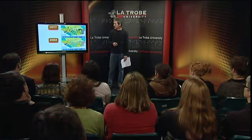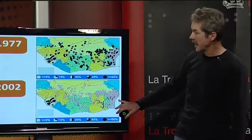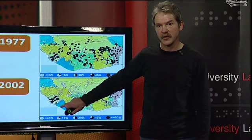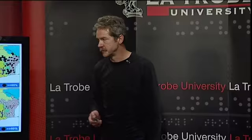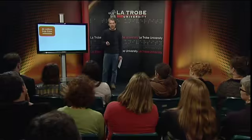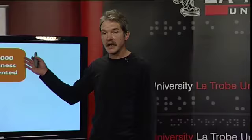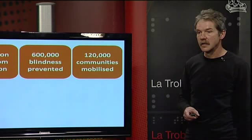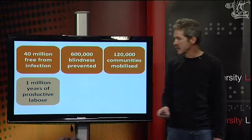This is the situation after 25 years of control by the World Health Organization in this part of Africa. You can see now that there's almost no black dots, and the only country actually where there are black dots is Sierra Leone, where there was so much civil unrest, basically civil war, for most of that period, that it was not possible to operate the control campaign. This control campaign has prevented 40 million people from becoming infected with this disease. It's prevented more than 500,000 cases of blindness over the last 25 or 30 years, mobilised 120,000 communities throughout the region, and from an economic perspective, it's yielded an additional million years of productive labour.